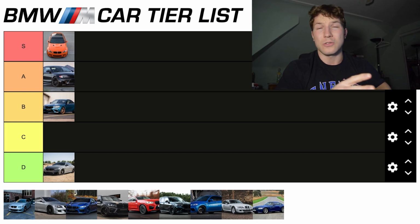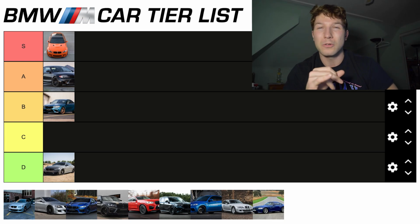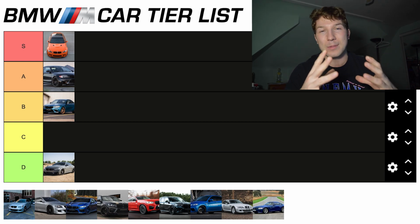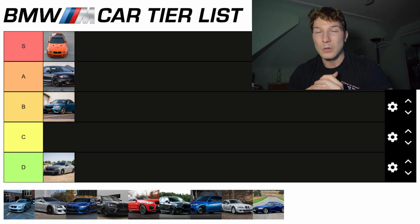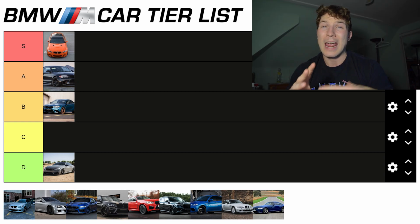All of the M5 models are super clean all the way throughout, and even the new ones, although I think they're a bit too businessy and almost moving away from sports car, they have some absolute power in them. I know the new M5 Competition is the most powerful BMW ever built, so M5 again is just one of those super iconic model lines in BMW that I think everyone knows, everyone respects, and everyone appreciates.